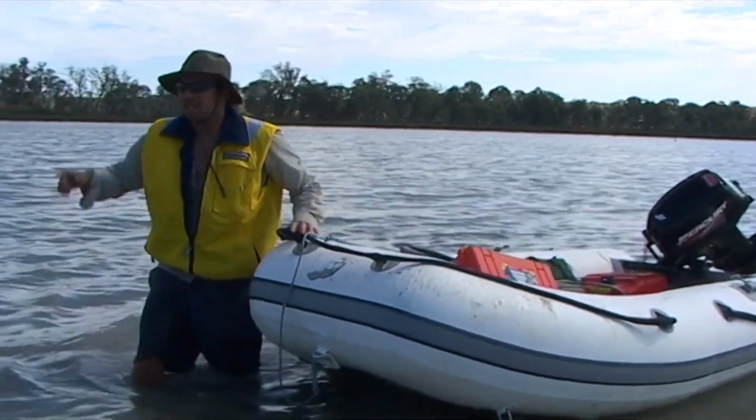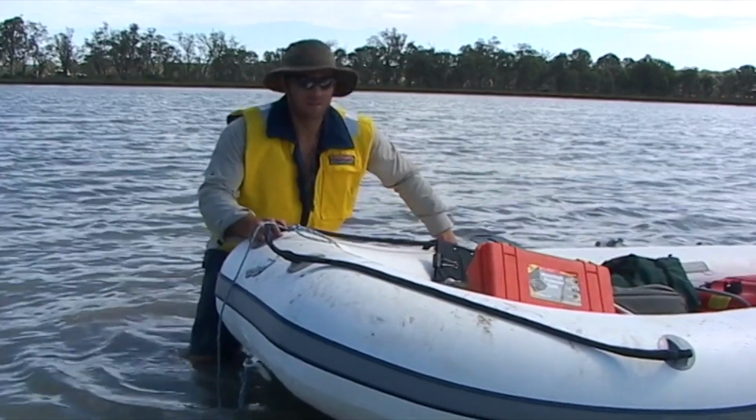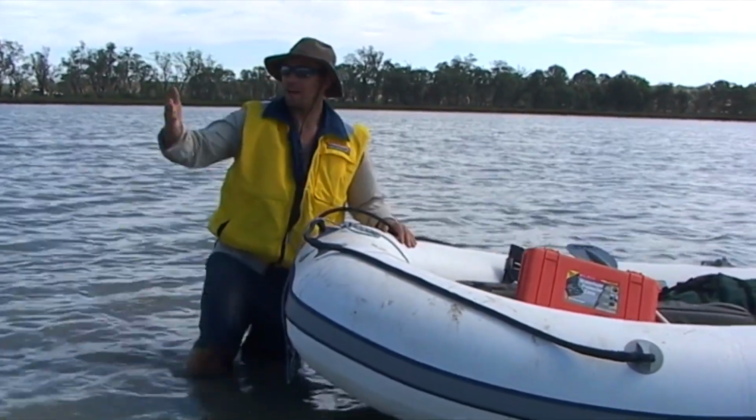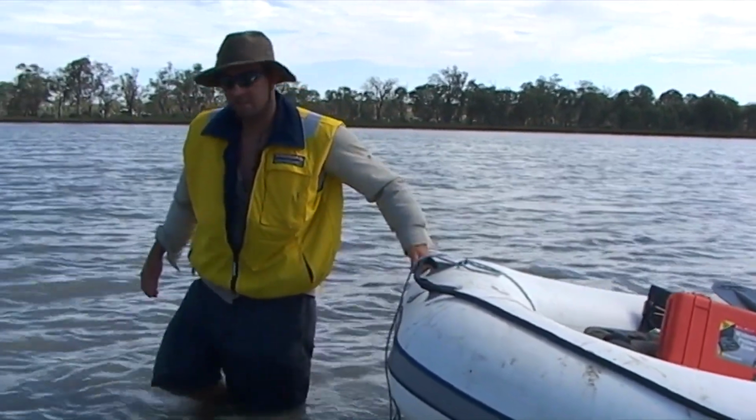If you ever get to the other side of this lake, I want to show you an Aboriginal cave. However, it's a lot shallower than I thought. We're only about halfway across, so it'll be a little while still until we get there.